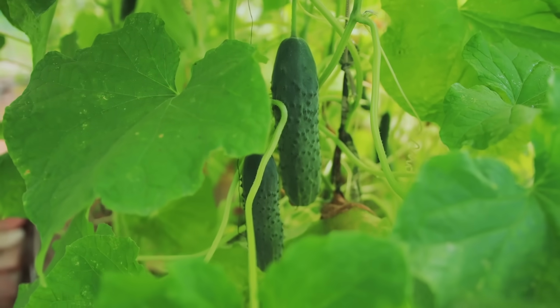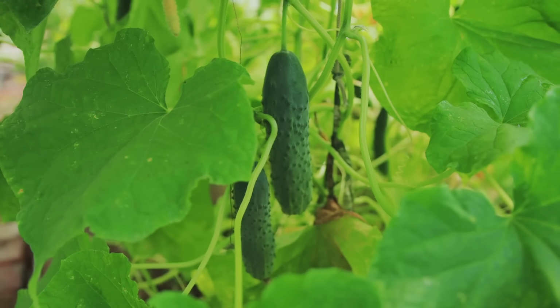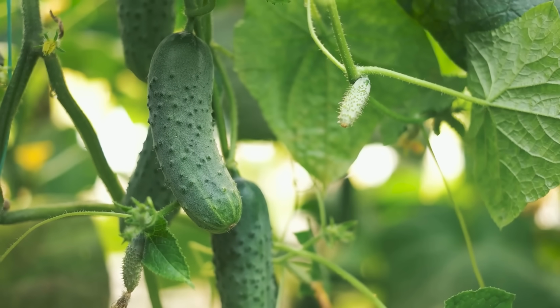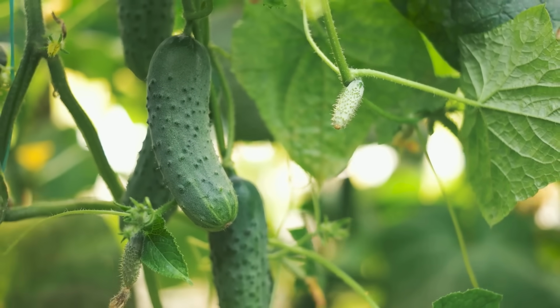What if I told you that your cucumbers could grow faster, taste better, and stay pest-free, all without chemicals, extra fertilizer, or fancy tricks? Sounds too good to be true, right? But here's the kicker. The secret isn't what you're planting, it's who you're planting it with.